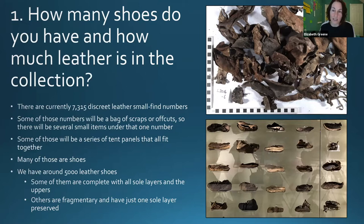And there's a great deal of information. There's information about how they were sewing leather, how they were working leather, how the offcuts tell us about shoe manufacturing and other kinds of manufacturing, because we see the little bits and pieces. So there could be several small items under that one number. Some of those numbers will be a series of tent panels that all fit together, for instance. And I'm not sure if we have Carol Vandrell Murray on the call today, but she is somebody who has put together tent panels and done some incredible work with that.